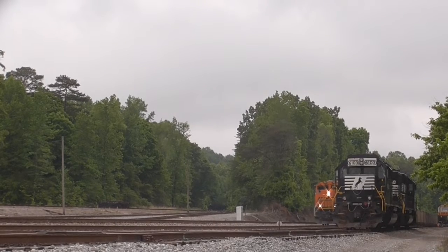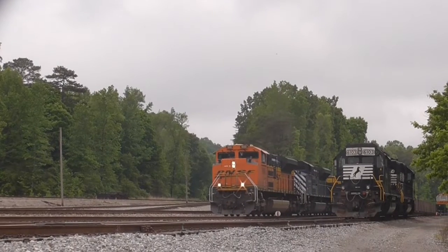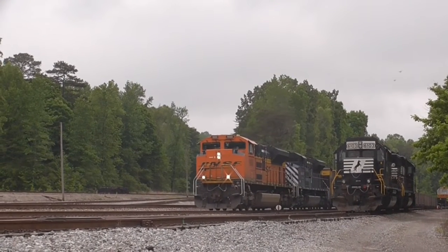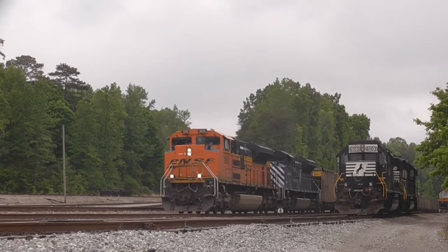We relocate to the yard at Emory Gap. After turning on the wye, the train will briefly stop here for a crew member to run into the yard office. Afterwards, we'll follow the train as it heads down the spur to the Kingston Steam Plant.